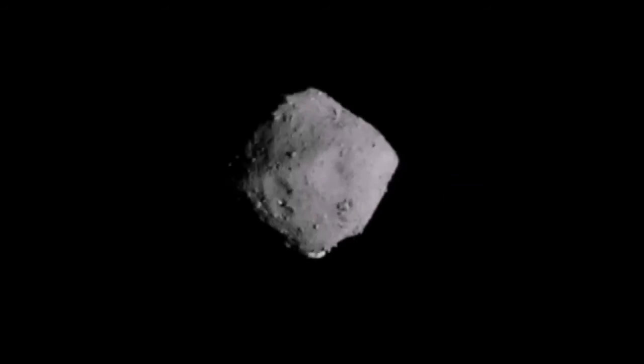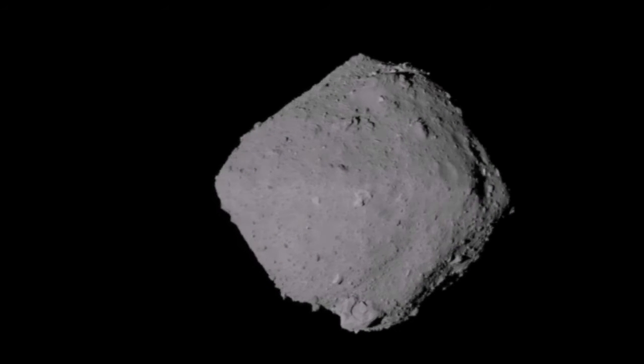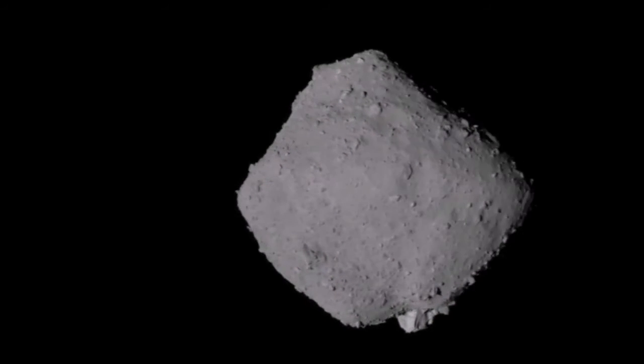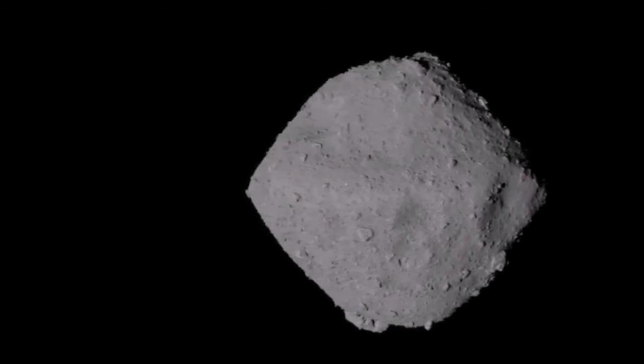Hayabusa2 spacecraft is approaching Ryugu asteroid. You see the rotation of the Ryugu asteroid in this beautiful video clip. Look at the details. Look at the shape of it, almost like a diamond.